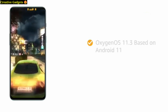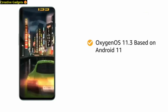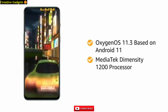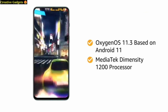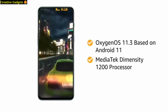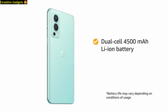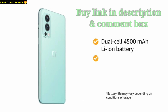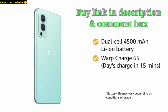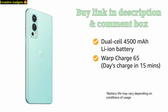The smartphone runs on the Oxygen OS 11.3 operating system based on Android 11. Powered by the MediaTek Dimensity 1200 processor, this OnePlus smartphone allows you to do seamless multitasking and perform heavy gaming without any hassle. The dual-cell 4500 mAh lithium-ion battery ensures that your smartphone offers long-lasting usage. You will also get Warp Charge 65 fast charging that can boost up your smartphone for a day's charge within just 15 minutes.